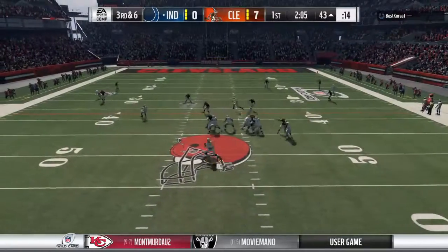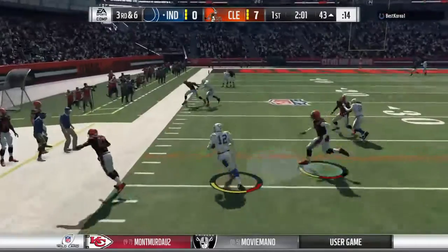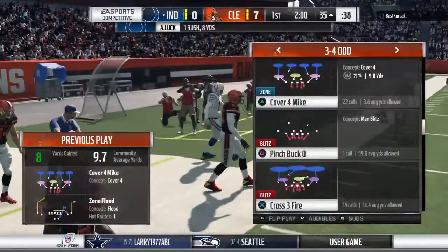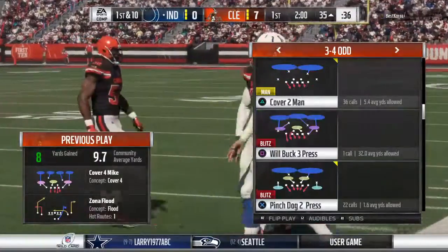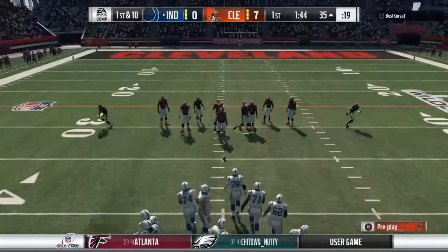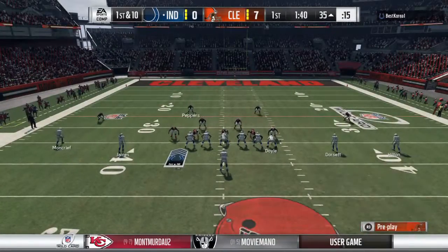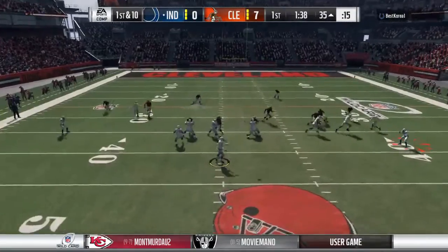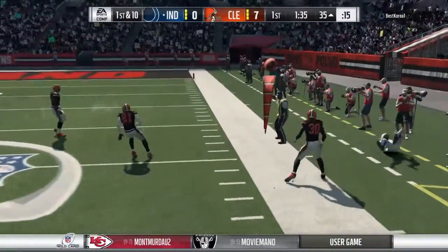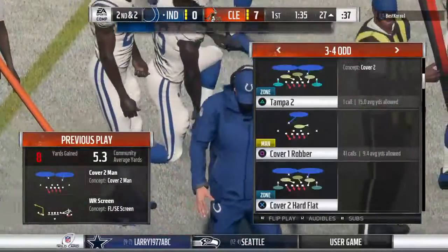Out of the gun, Luck. Buying time to his left. He may try and run for this. Luck showing he can be dangerous when he tucks it and runs. He's able to pick up the first down. We have so many different terms for third down: third and short, third and long, third and manageable. How about third and medium? Because that's what this one was. The defense looked like they had him hemmed in, but he gets away, evades the rush, and picks up just enough for the first down. A good pickup there.